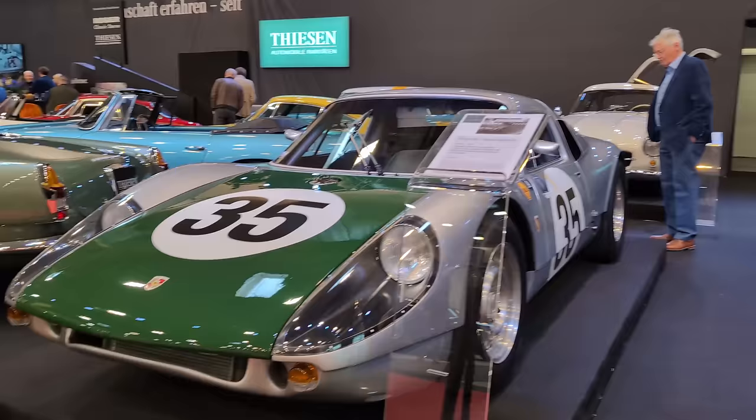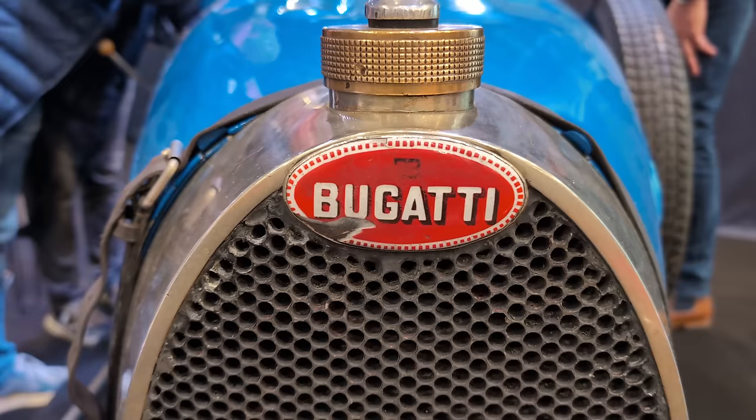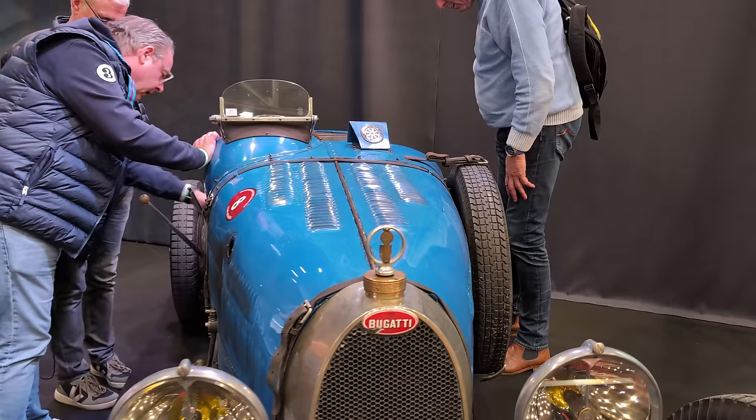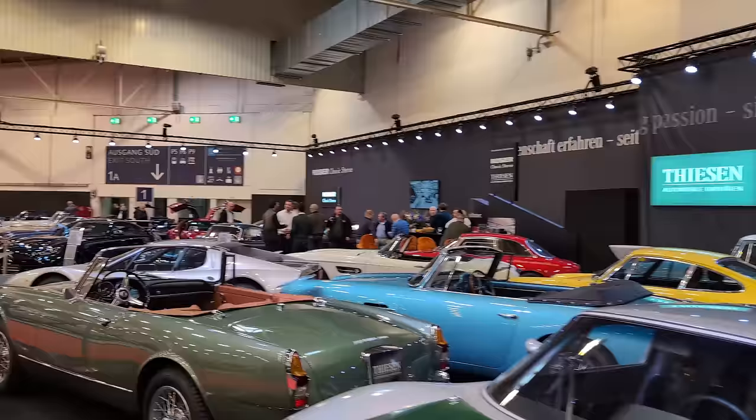And these guys here are checking out this Bugatti Type 37A. Very original. Chassis number 3784. Wow. Well, what an epic start that is to Hall 1 here at Techno Classica. I have a feeling this is going to be a long one. There's 8 halls of cars.